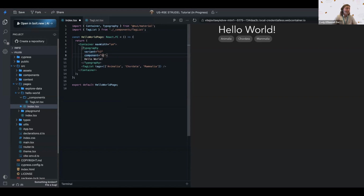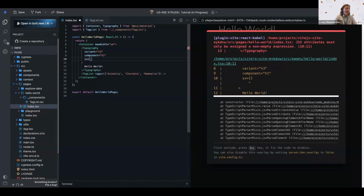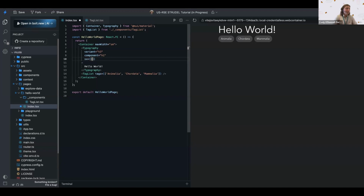So this is just for visuals. Every component in MUI has a prop called SX on it, and within that, you can pass an object. So note the double curly braces here. In that, you can pass an object of styles to any individual component. And within here, it's essentially like we're writing CSS.